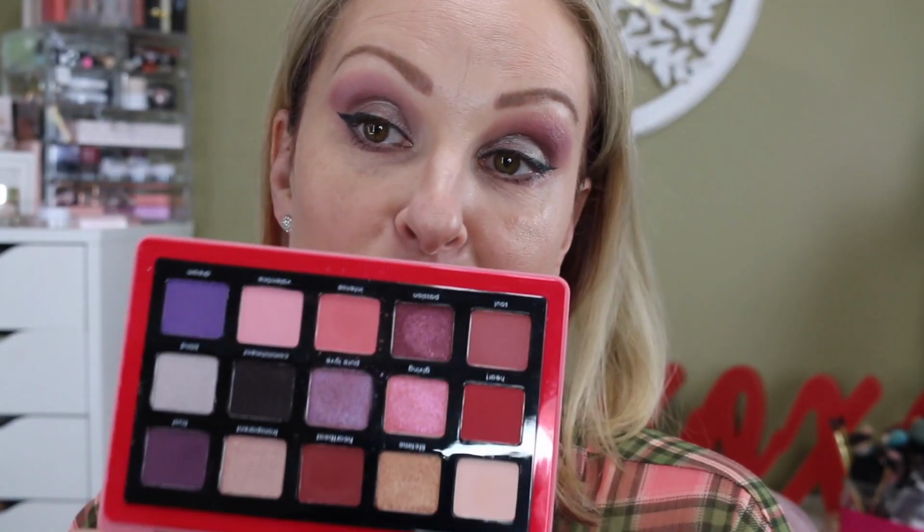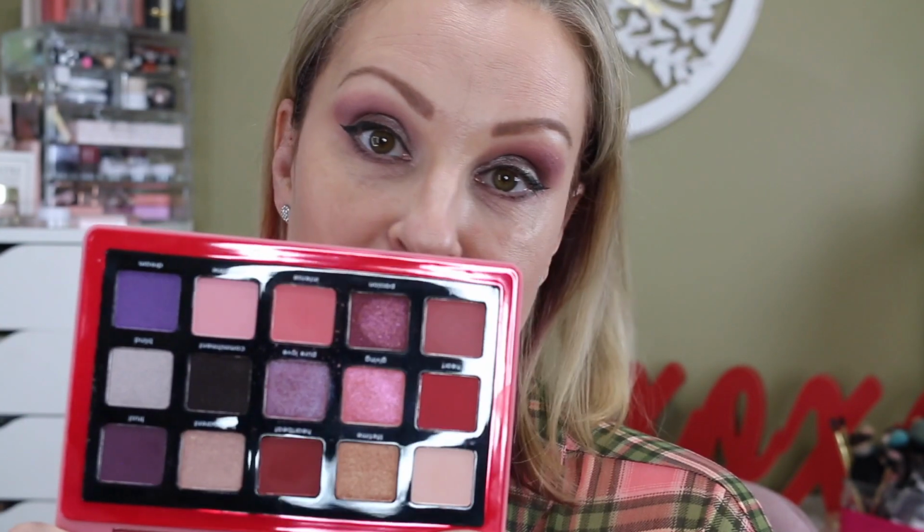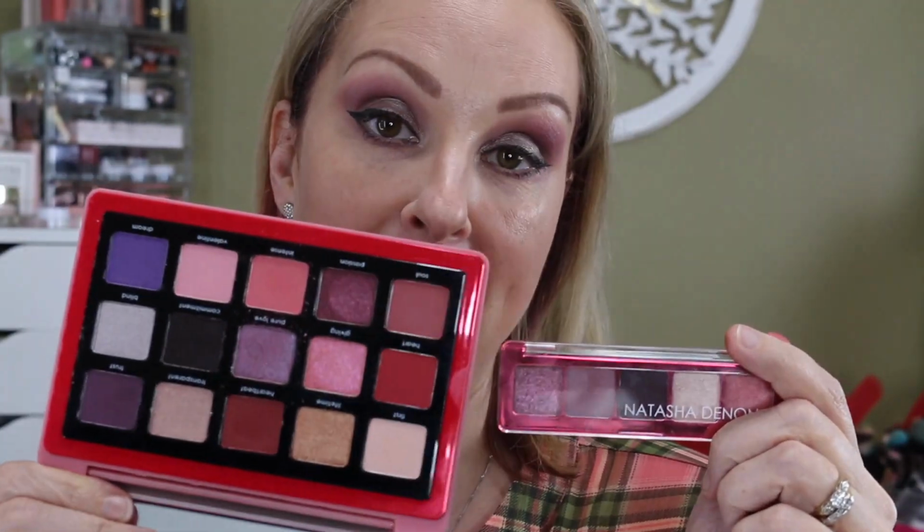I am blown away. Absolutely blown away by this. I am just floored by how good this palette performed. It is amazing. I am absolutely enthralled. Oh my goodness. It is so beautiful. Now, I actually am one of the people who likes the big palette, but I'll tell you right now, if I had to choose between the mini or my full-blown palette, I would choose this one. That's how much I love that mini palette.